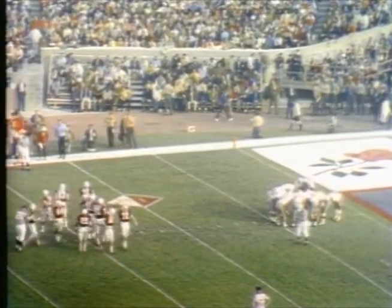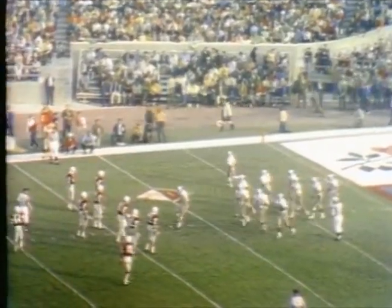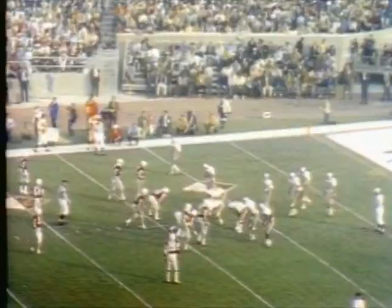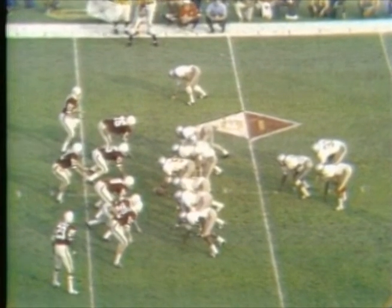Stanford has fumbled three times and lost once. They have not had a pass intercepted, so they've had only one turnover. Ohio State hasn't turned the ball over once.